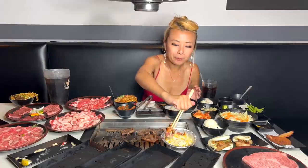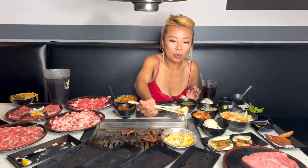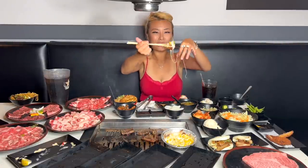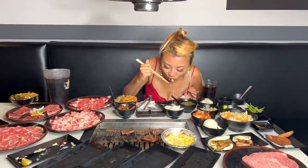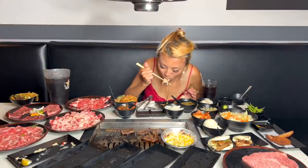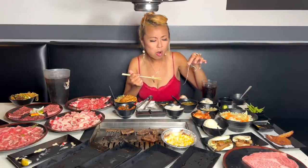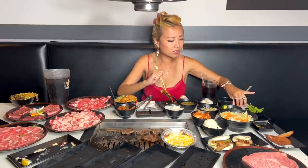Mm. Oh, there's some corn cheese. Look at that. Ooh, cheese pull. Ooh. Wrap the corn cheese around my shrimp. That is delicious.